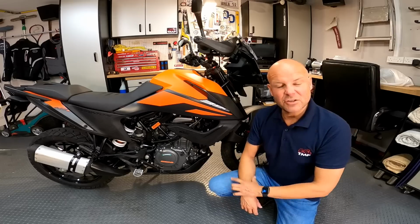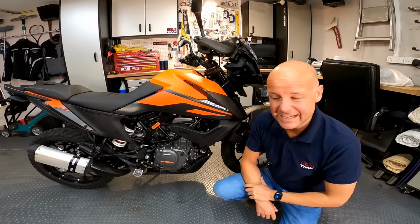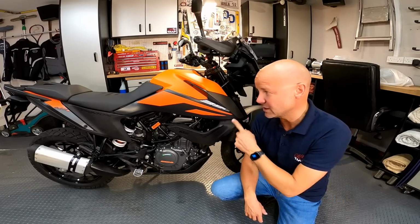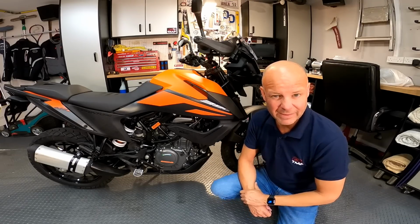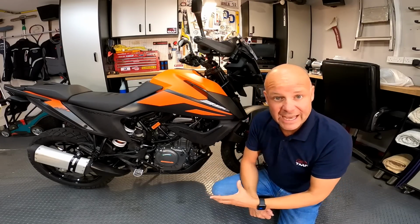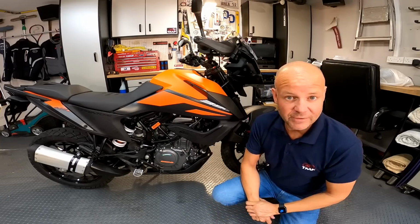Okay, so here she is then, the 390 Adventure, a bike that KTM has been teasing us with for years. They brought out the Duke 390, which this bike is based on, about 7 years ago. I think we first heard about that. It was mooted then that there might be an adventure version of the bike coming, and it's taken all this time until we've actually got to see it.